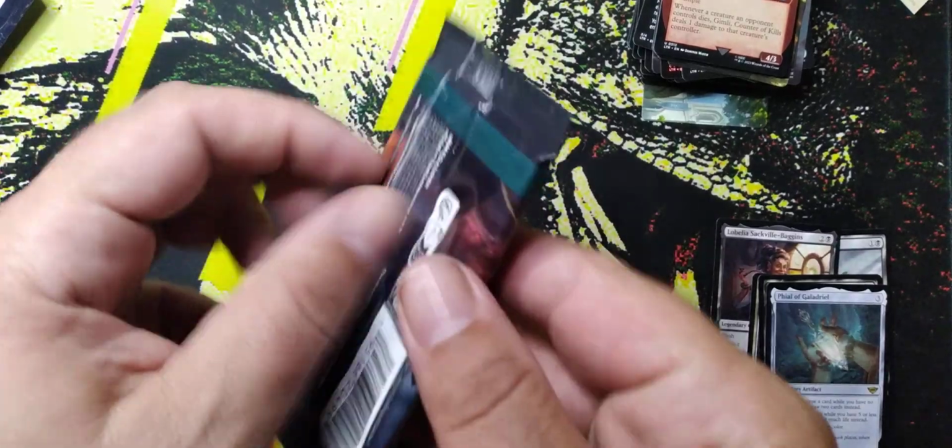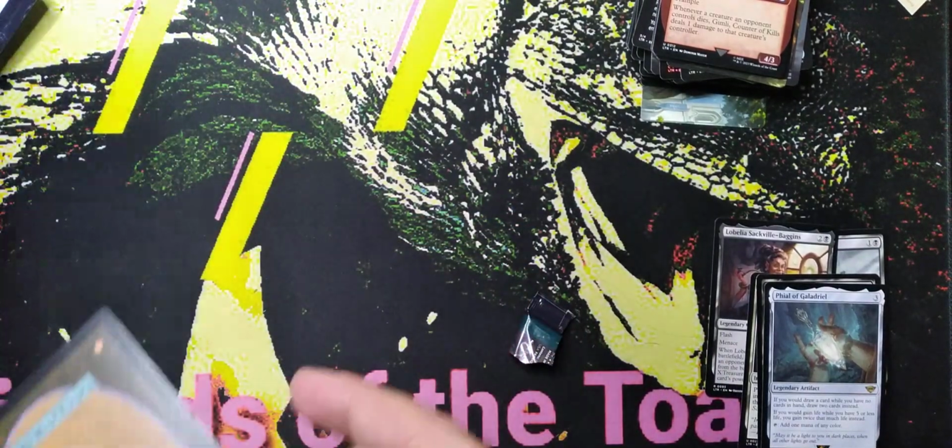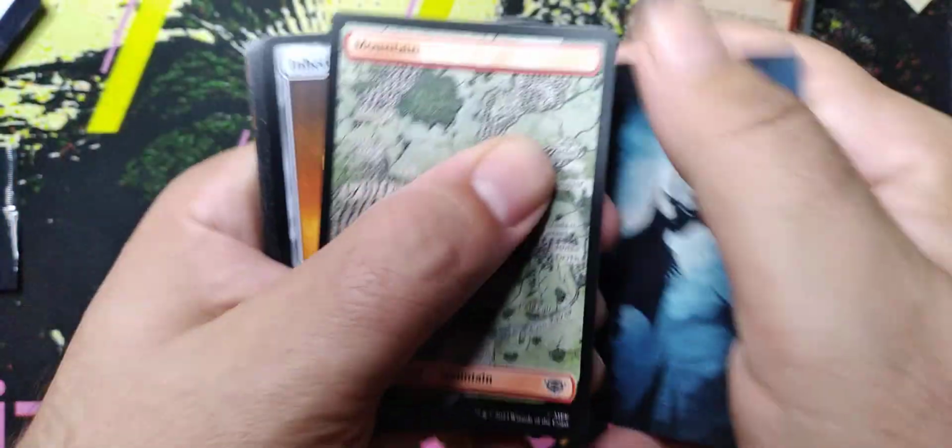So we're down to the last pack. And then we'll look through those lands, okay? Oh, but look at that. We've got a list card. Will it be a good one? These, in my opinion, the list cards have been a little lame lately. Does anybody else think so as well? Mountain. That's a good sign.